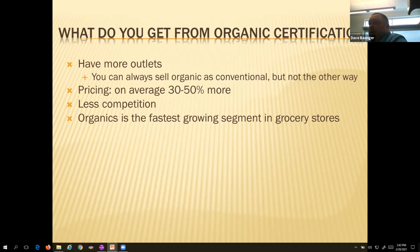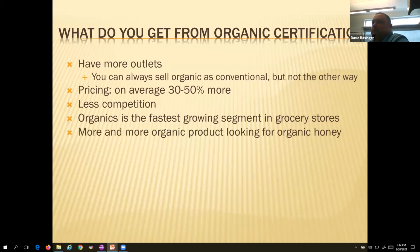One thing about organics, it's the fastest growing segment in the grocery stores by about 40%. I listened to a gentleman from Associated and Smith's talk about how someone buying organics typically has a bag of food that they buy around $36 versus $22 for someone conventional. So margins for grocery stores are much better with organic, and that's why I think you're seeing more and more organic coming into the stores. I know we've exploded over the last couple of years with people producing organic products, and the market's been there. And like I've mentioned already, more and more products are looking for organic honey.